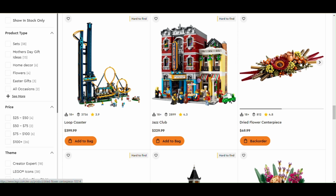Dried flower centerpiece, kind of meh to me. I appreciate that LEGO's giving fans a little bit of everything for the botanical collection, but kind of meh, in my opinion. For me, nothing really stands out other than the parts. I know there are some recolors in here, and just nice parts usage overall. But as a set, it doesn't really do much for me.